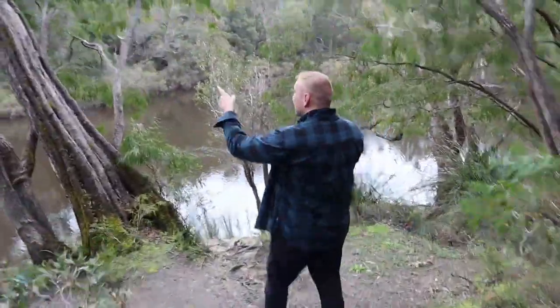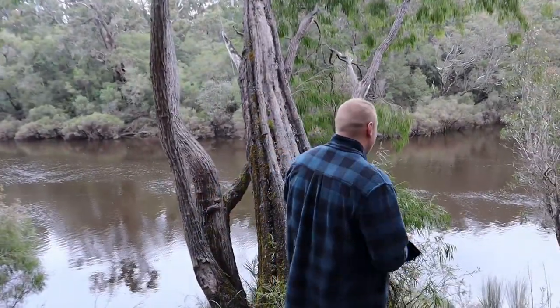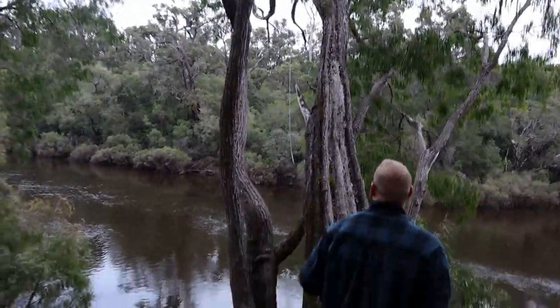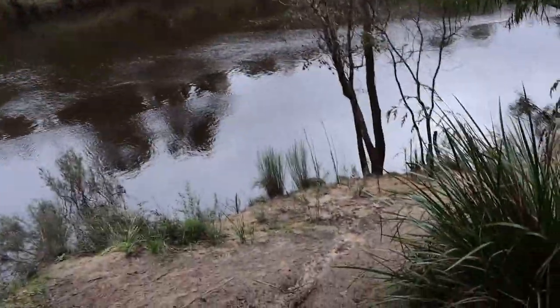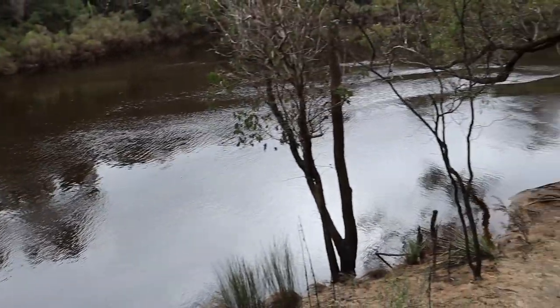Oh, someone had a rope swing there. Oh, jeez, they're keen. It means someone would have had to have climbed up that tree. Yeah, right up there. It's cool. It's easy enough to get in as well.